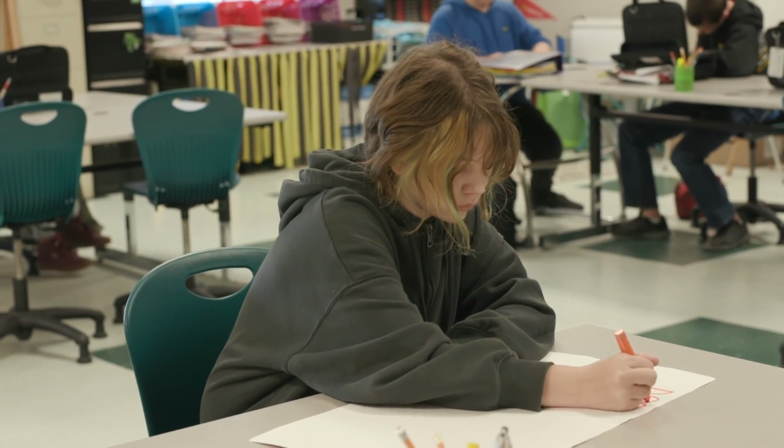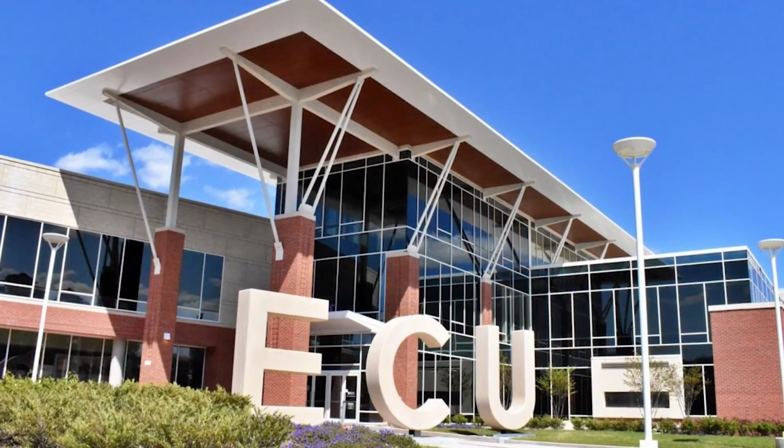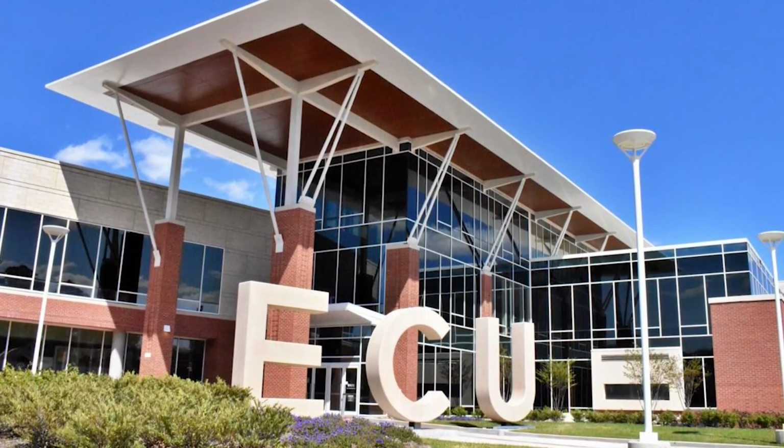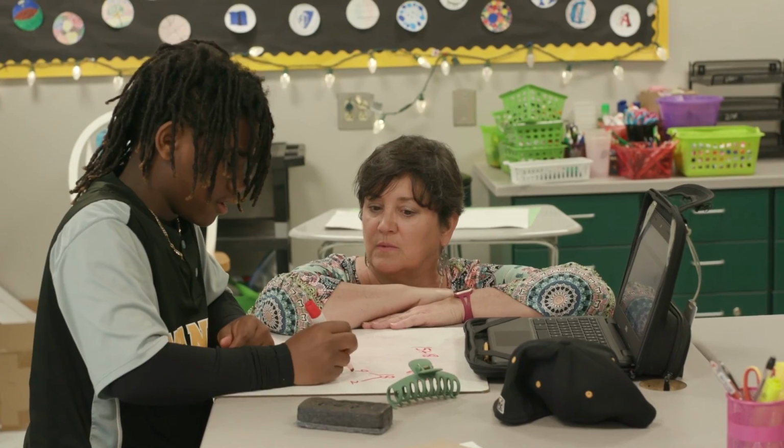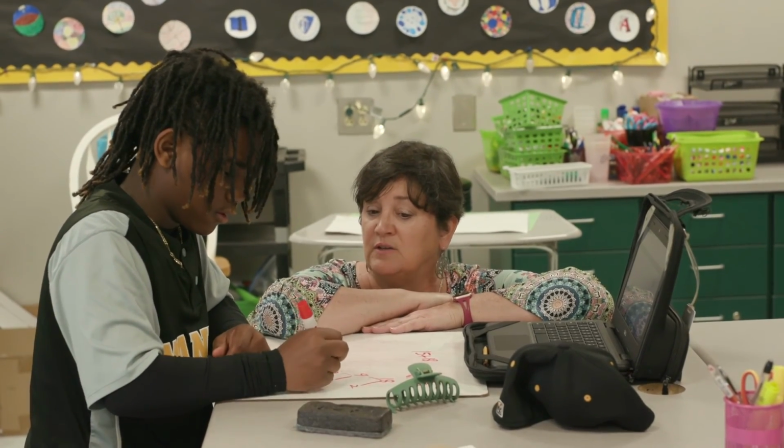Just next week, our 8th graders will get to go to Avid Day at East Carolina University. They will be hearing about things that have to do with getting into college, how to be successful in college. We'll be doing group work. We'll also take a tour of the university. And that is, to me, really powerful because most of our students at this age level have never stepped foot on a campus. And so it's really exciting to watch their eyes light up.